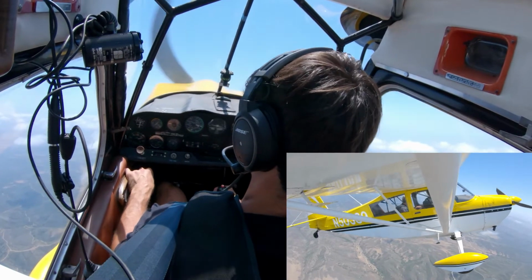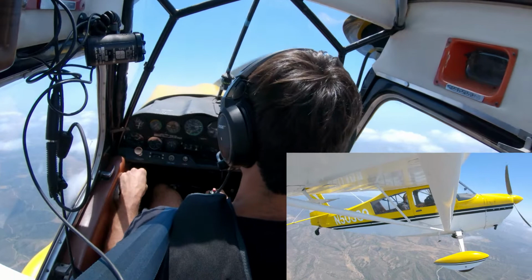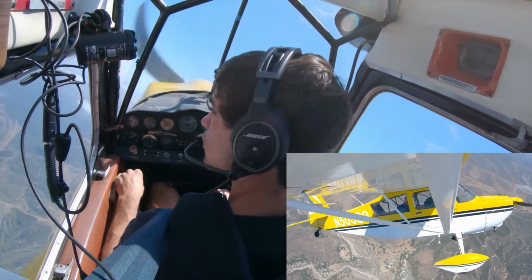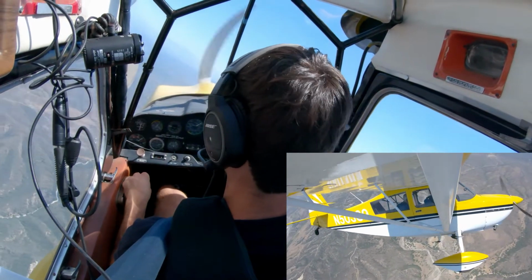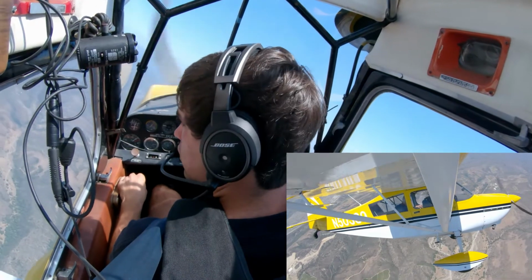Let it go past the half, then put the rudder in. Okay, that's good. Alright, we'll just climb back up. What altitude are you at now? 5-2. Alright, just make your turn. Climbing turn to 5-5. We'll do a roll to the left and a roll to the right. Still 120? Yeah, 120 works.